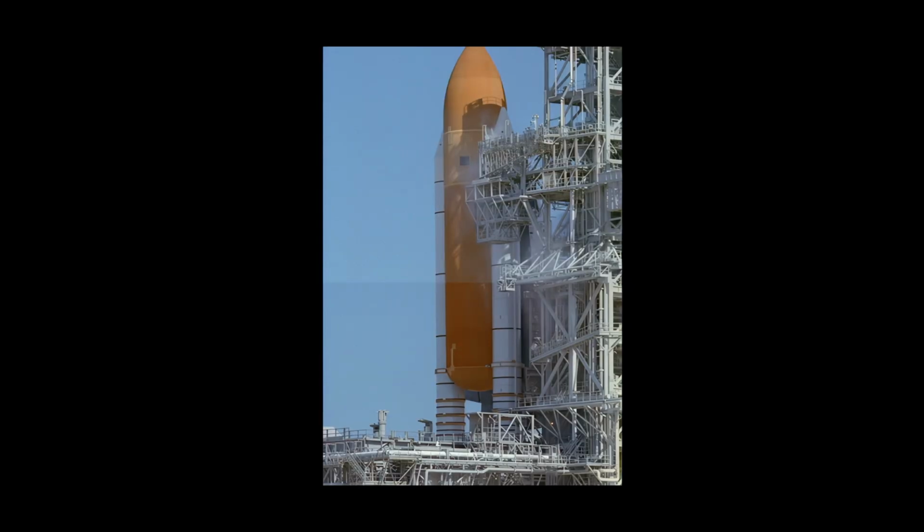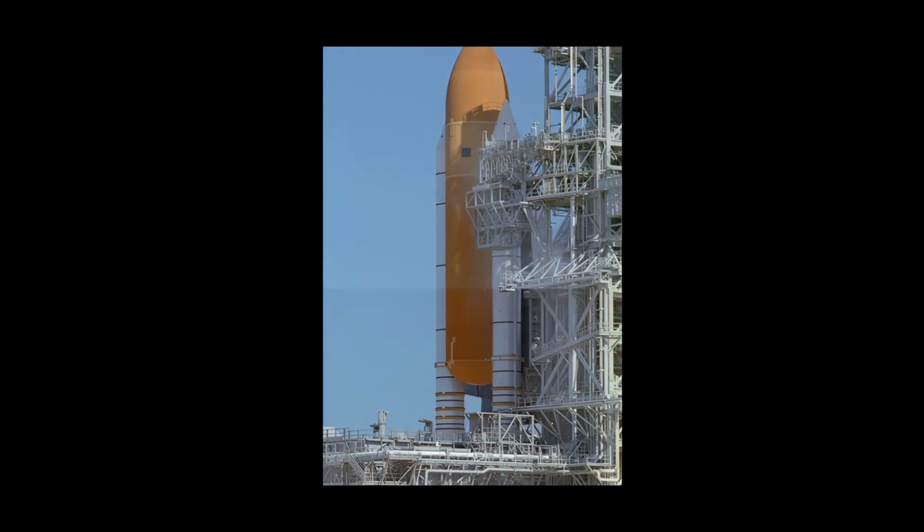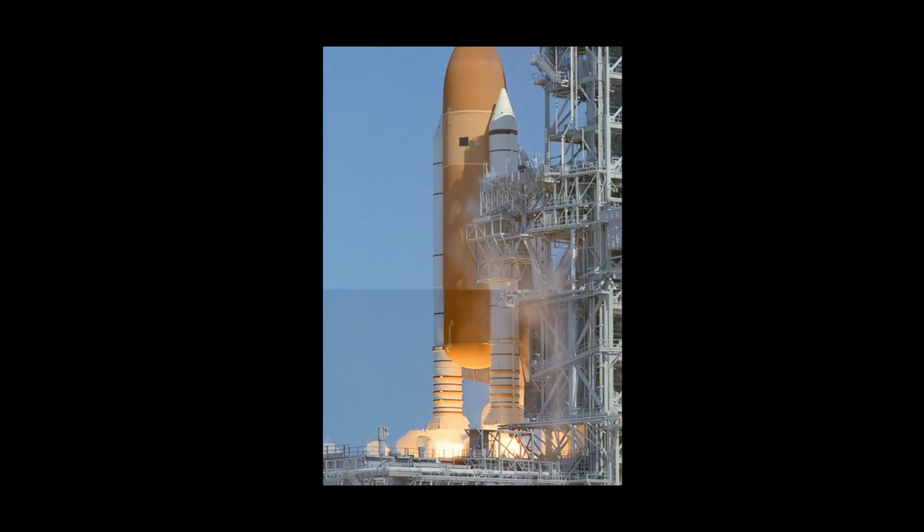What you're seeing here is 2 camera views that are actually composited together. Matt will talk about that more in a second. But this is from CS6, 1,200 feet. The camera is from the vehicle. And this is a tracker that's remotely operated by an operator in the launch control complex using a trackball.